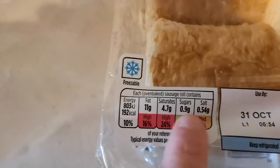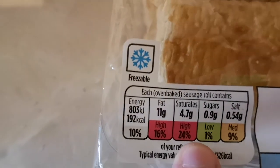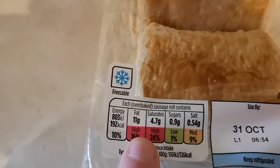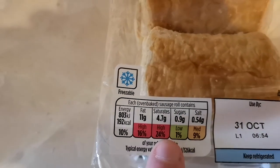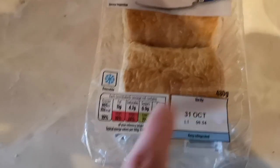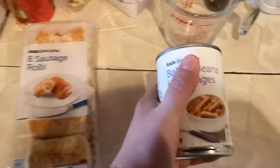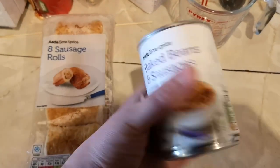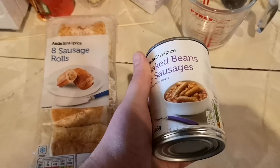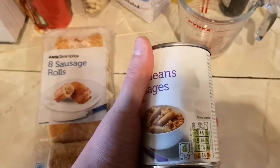But look at the saturated fat, 4.7 grams. At most, in any day, we can have 20 grams of saturated fat. So that's like 24% of our daily allowance. And by the time we take into account dinner and everything else, this pretty much brings us to the edge. So I'm going to whack this in the microwave. Not in the tin, obviously. Put it in a bowl, whack it in the microwave, and we shall chow down.